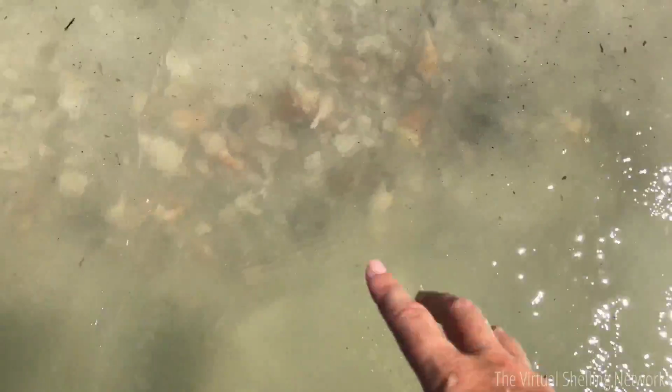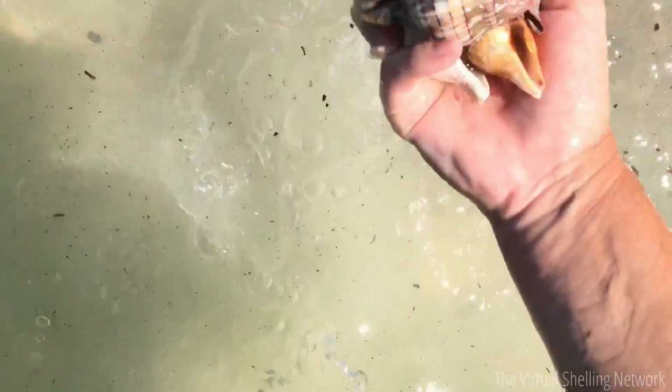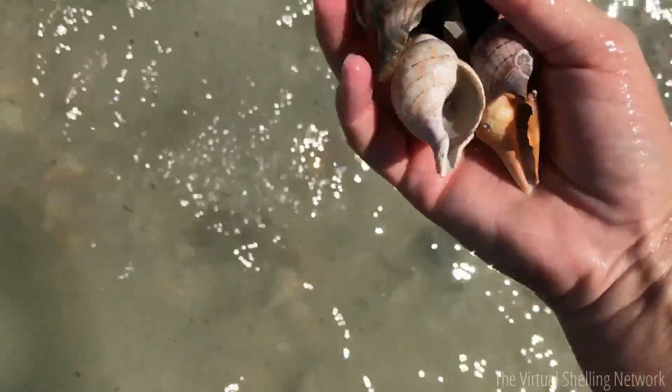Let's see. So I'm just looking right here. There's so many shells right here. Like if you had a net and you could just reach down and pick up shells, you would be golden. But I have to rely on my eyeballs and the waves. There's a couple big tulips here, if I can grab them. There's just some beautiful shells.